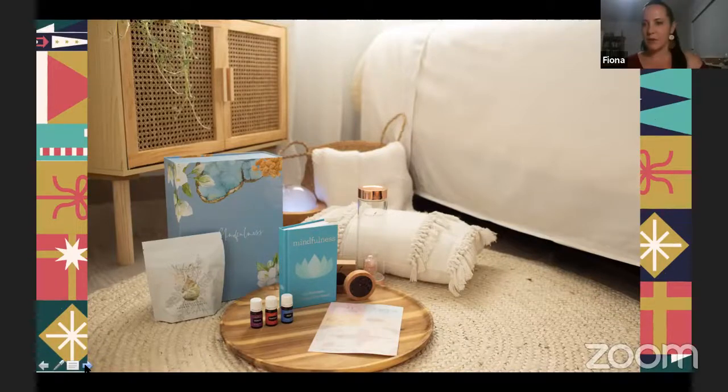Next, cab off the rank in our beautiful mindfulness collection is this awesome little lava rock diffuser. This is great for scenting smaller areas. Whether you pop it in your bathroom or maybe in your bedroom on your bedside table, one or two drops of your oil of choice, and it's a really stunning, easy way to diffuse your favorite essential oils.